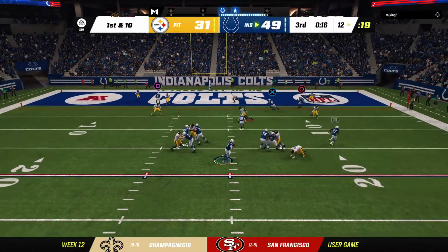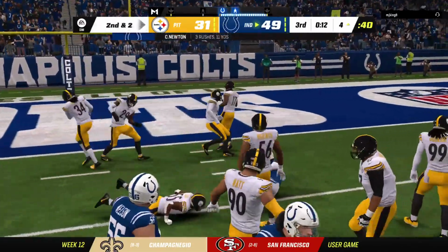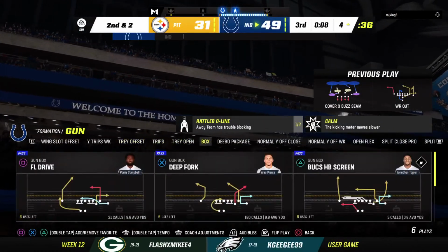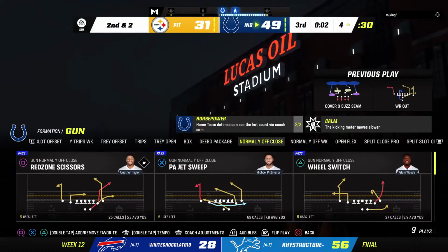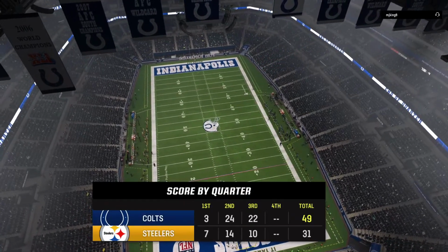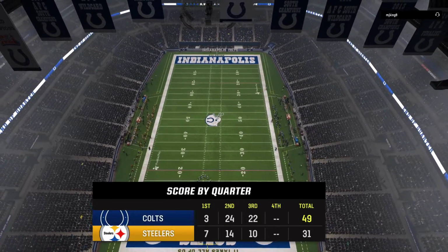On 1st down, it's Newton. And the result here, a pickup of 8. Leaves him with 2 to go on 2nd down. He'll get 8 on the scramble there. It'll be 2nd and a couple. 1 quarter remains here as we wrap up the week on a Monday night. You are watching the NFL on EA Sports.